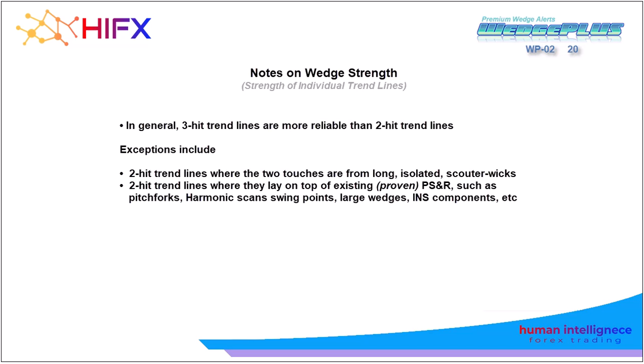If you have 2 isolated scouter wicks, a scouter wick meaning the wick itself is as long, if not longer, than the body of the candle, and they're separated, in other words, they're not right next to each other or one candle apart. There's some distance between them, and there are no other wicks of that size around them. That trend line is pretty strong.